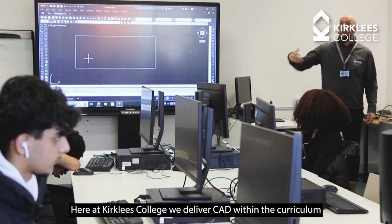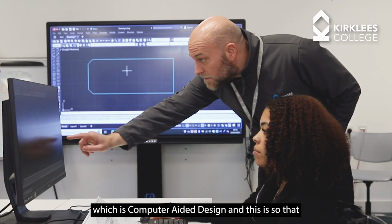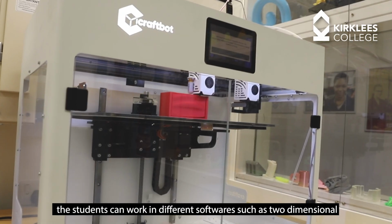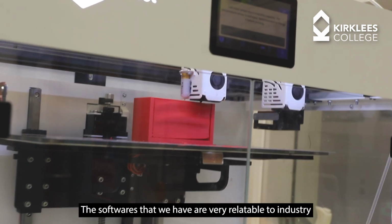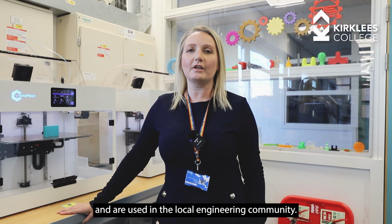Hi, I'm Julie Bamford and I'm an engineering lecturer at Kirklees College and I'm lead for the BTEC Level 3 programme. Here at Kirklees College we deliver CAD within the curriculum, which is computer-aided design, so that the students can work in different software such as 2-dimensional and 3-dimensional. The software that we have is very relatable to industry and is used in the local engineering community.